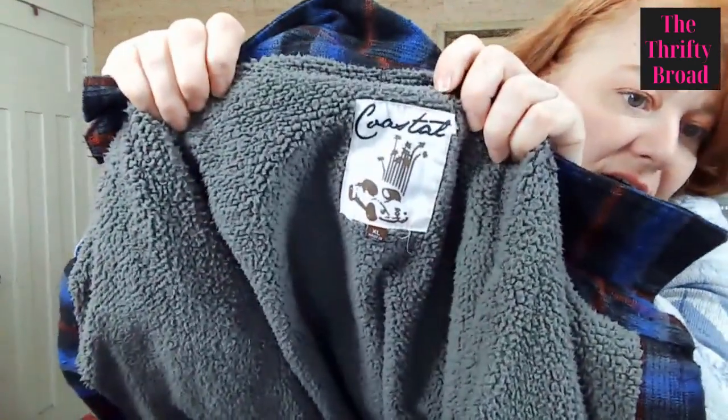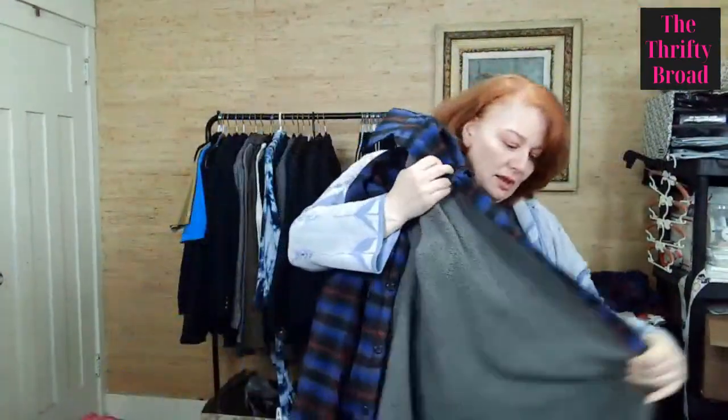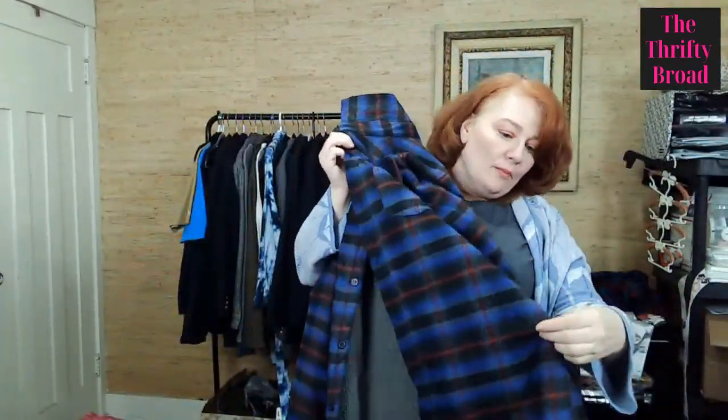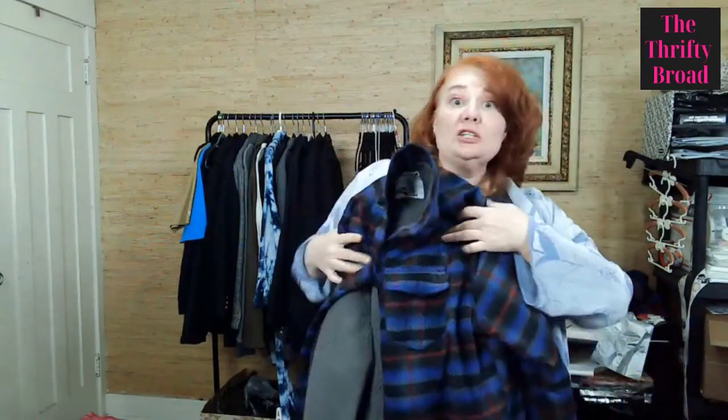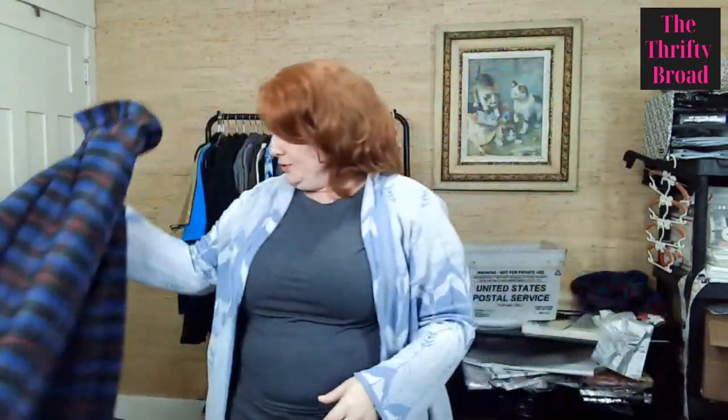This is Coastal. I've never heard of this brand, but this is basically a jacket. Does this have pockets down here? It does not, but it's a jacket, and I will mark it as a jacket nonetheless. It is fleece lined, which is a major plus for jackets. Has all its buttons. Another jacket.